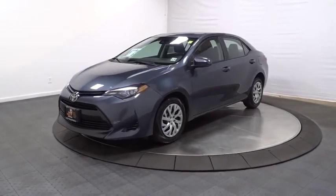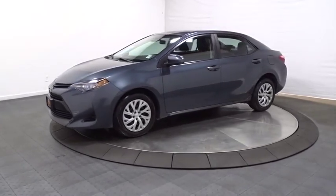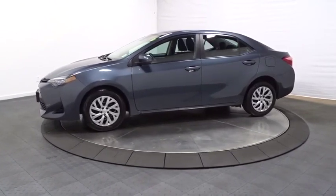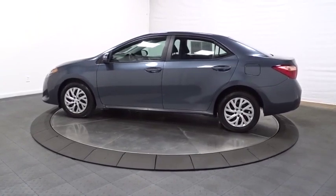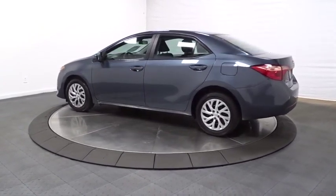2017 Toyota Corolla. The Corolla is still a great option for those who want dependability, comfort, and value. This vehicle has less than 45,000 miles. Here are some of this vehicle's great options.